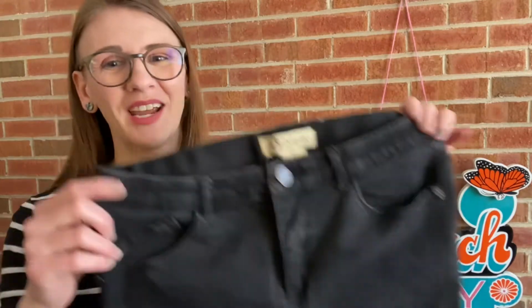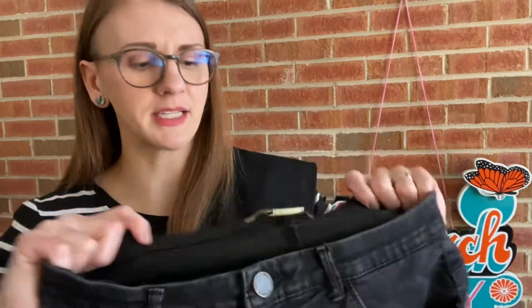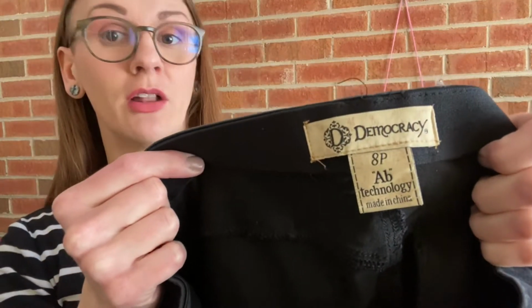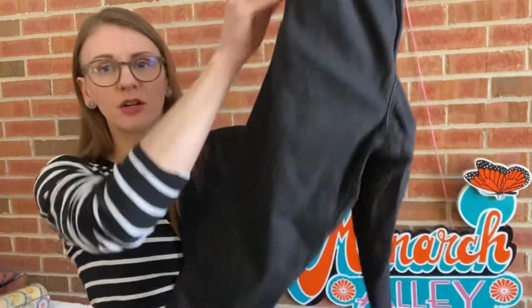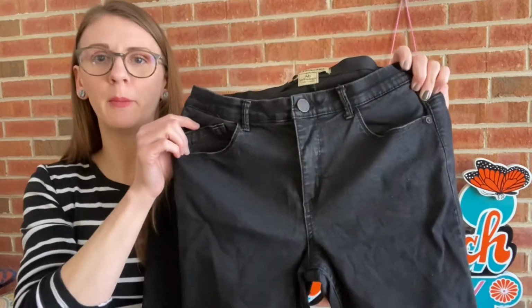And not only was it a double whammy because it's from my death pile and the brand is Democracy, but I have double the pairs. So I have another pair of Democracy. These do have some stretch, but not as much. The other ones, oh no, they both say this. They have ab technology. I don't know what that means. The other ones were size 6. These are an 8P, and these are a skinny leg. So these feel more like a typical skinny jean. But yeah, they're size 8P. The other ones with the boot cut are a size 6.